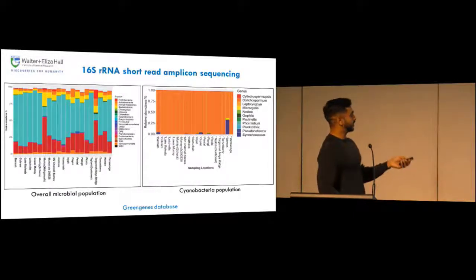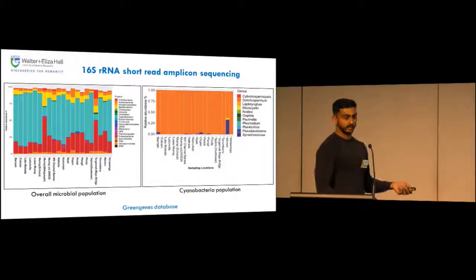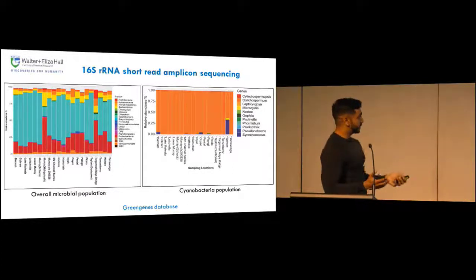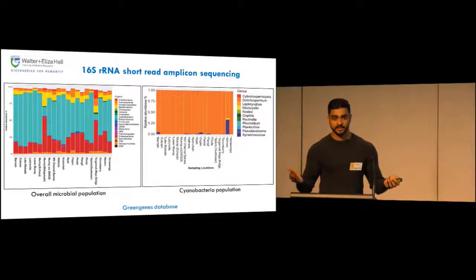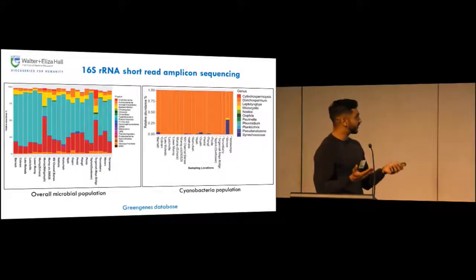If you look at this first bar chart, this is the overall microbial population that we saw in these samples. You could see a lot of other bacterial population along with this bloom, of which the majority, what you see in blue, is the cyanobacterial population. And you can see all the other species living or surviving along with cyanobacteria. With this technique, we can also find out what the microbial population could be when you don't see cyanobacteria, especially in the winter season or some of those times.